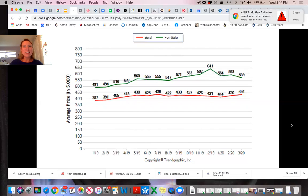So this is showing you the average price of homes for sale versus the average price of homes that have actually closed, so that have sold. And we always see this. As you can see, the trend follows pretty much the same path. There are some little peaks and valleys here and there, but we've seen this trend going on in Sacramento for a very long time. And as you can imagine, those homes at that 434,000, that average price of sold homes at that 434,000 or lower, are the ones that are selling in 7 days, most likely.